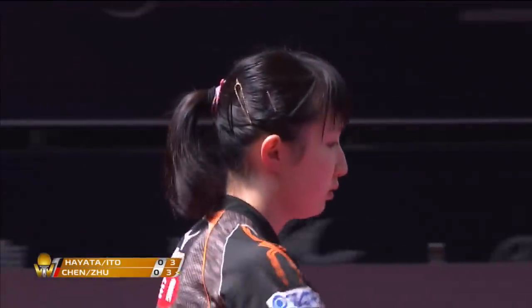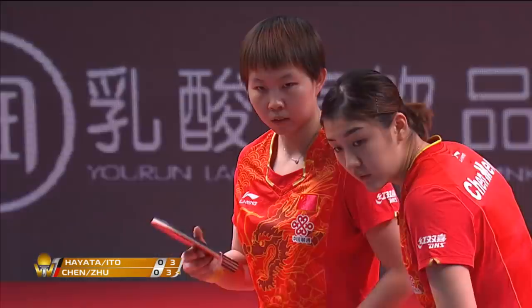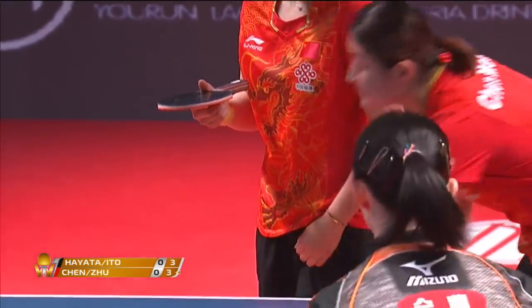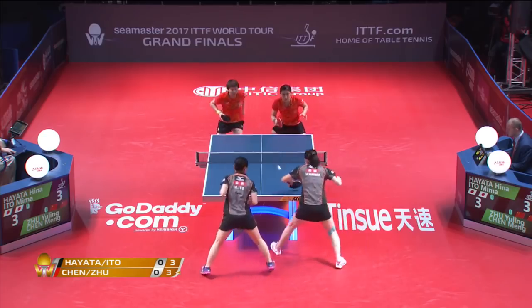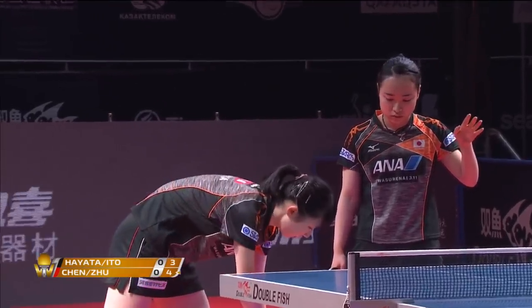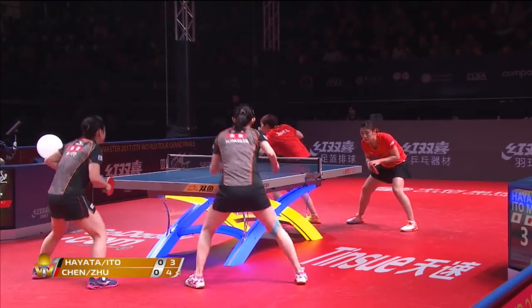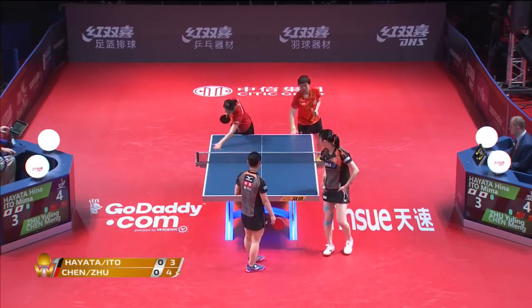The favorites in this match, definitely Chunmung and Ju Yuling. It's a little bit different in doubles with the right-handed, left-handed combination. It would be a huge victory for the Japanese pair, the 17-year-olds. 4-3. Chiquita attempted the banana flip.